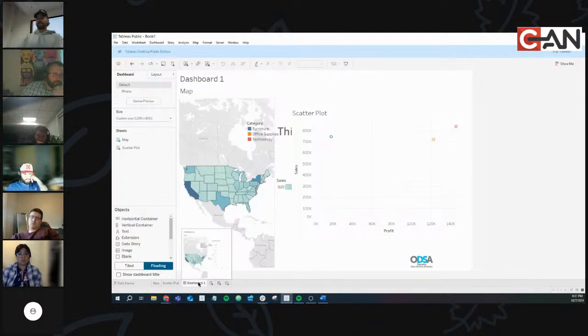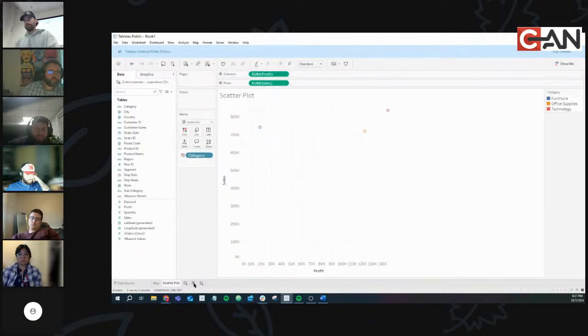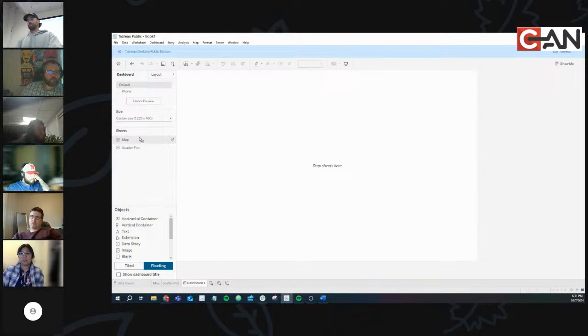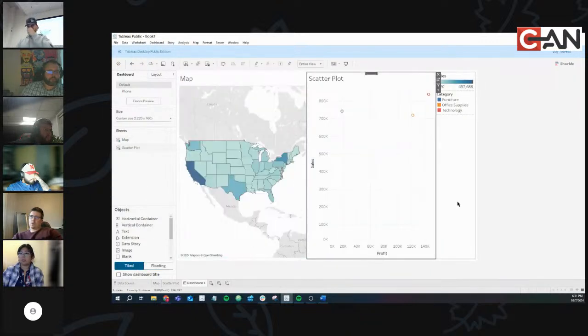Okay, I'm gonna go ahead and just delete this Frankenstein of the dashboard that we just created and start from scratch, because all we really need on here is our map on the left and our scatter plot on our right. Everyone have this right now because this is what we'll be building off of. Cool.